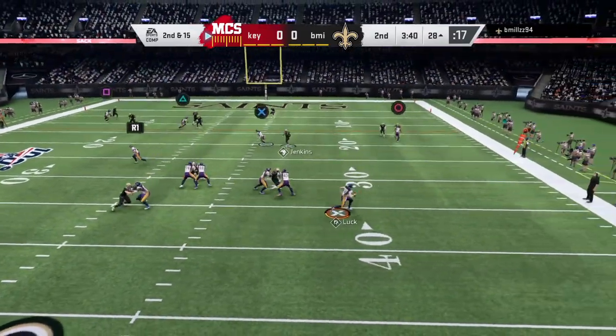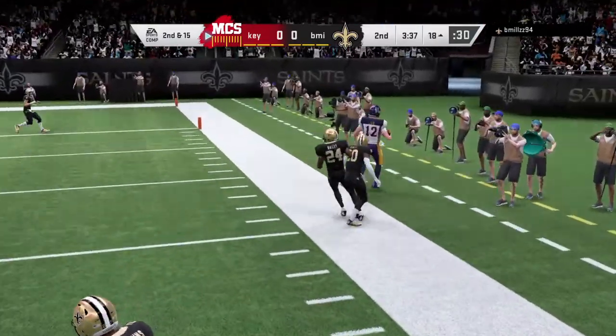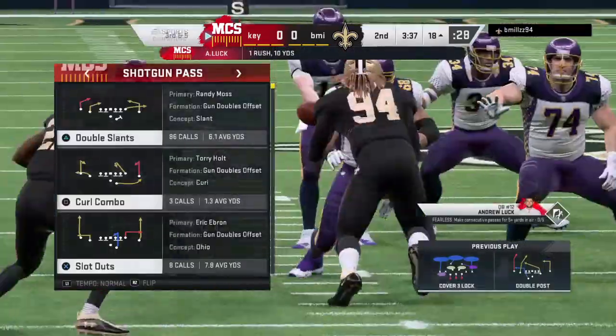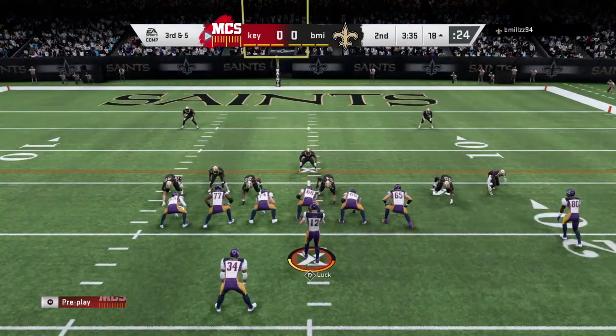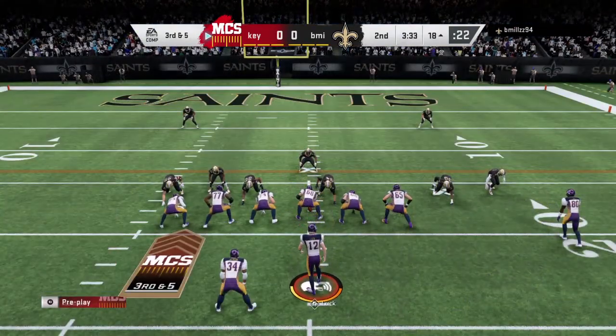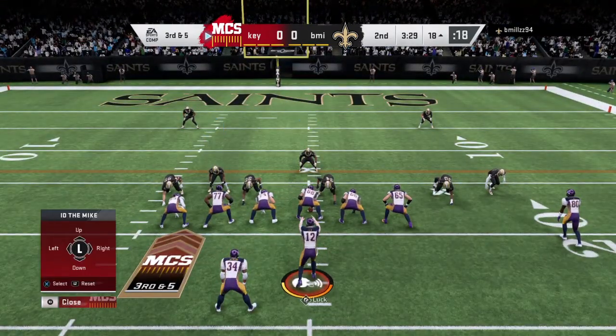After the sack on first down, Luck flushed to his right. And they'll have it in the red zone before he crosses over out of bounds. And give him 10 that time as he was able to get away from the pressure and get a nice gain. They had great starting position to begin the drive, but now they look up at a 3rd and 5.